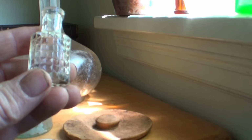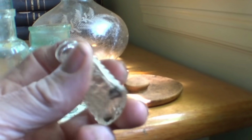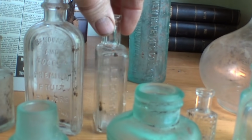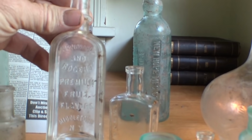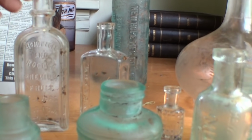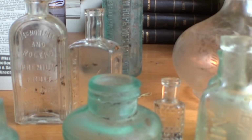It's got little diamond hobnails on it, and no name on it. Neat little bottle though. There's a Burnett Boston extract bottle, another extract called McMonagall and Rogers, premium fruit flavors. Both of them are probably $10 apiece.